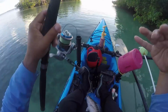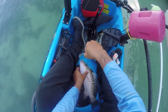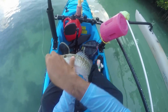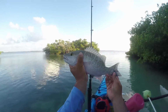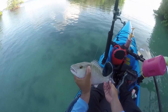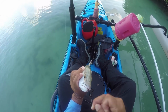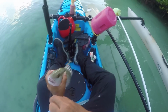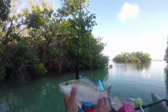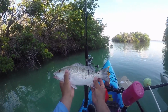I think that's a good one to end the day on. Nice little chunker there. Bam! He might get to keep this one. Where is it at? Oh no, it's right there. Ah, there we go. Nice late in the day pan-sized snapper.